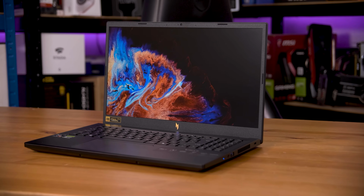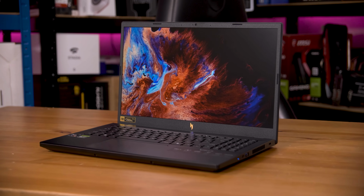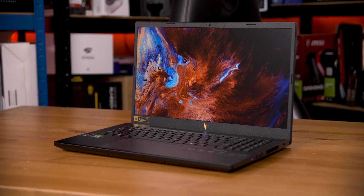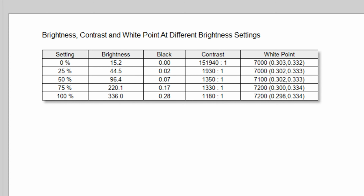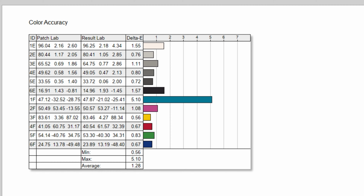As for the display, Acer claims this should offer 300 nits and 100% sRGB coverage, neither of which are particularly impressive, although I guess for this sort of price point it is at least pretty decent. Happily, according to the Spyder X2 anyway, you can expect about 10% more brightness than claimed at 336 nits, with a decent for an IPS panel contrast ratio of 1180:1, and right around 100% coverage, in fact technically slightly over, of the sRGB spectrum, and around 81% of DCI-P3. That isn't bad, especially for a more budget gaming laptop.